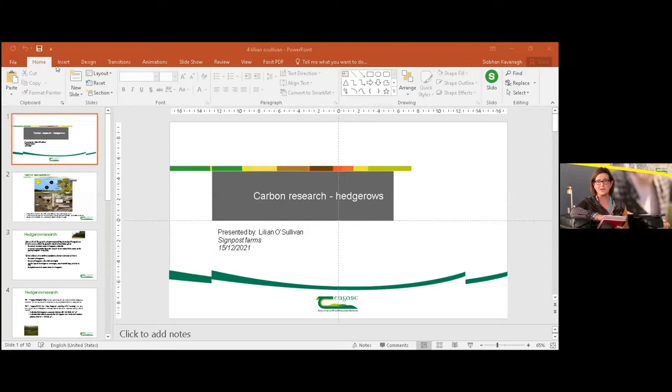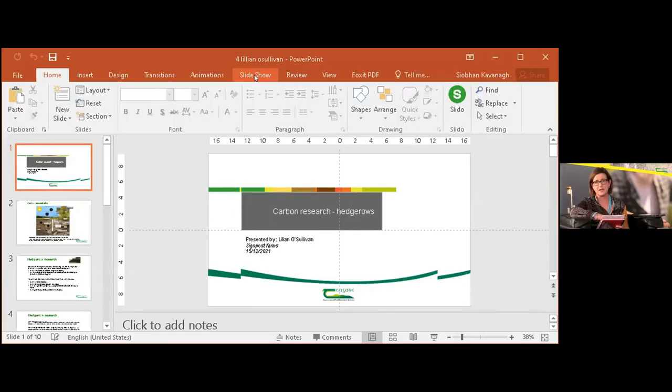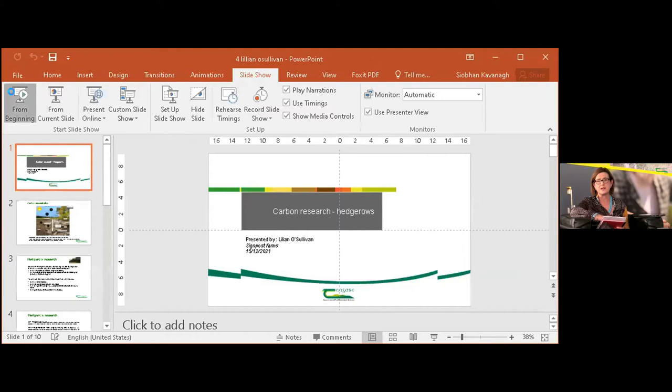We'll move on now to our second presentation. Our second presentation comes from Lillian O'Sullivan. Lillian is a researcher based at Johnstown Castle, working on carbon sequestration in our hedgerows. And this isn't very new work. This work has been going on since 2010 by our colleagues at Johnstown Castle.